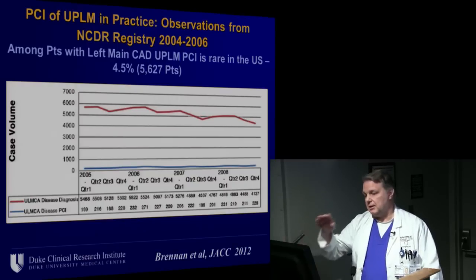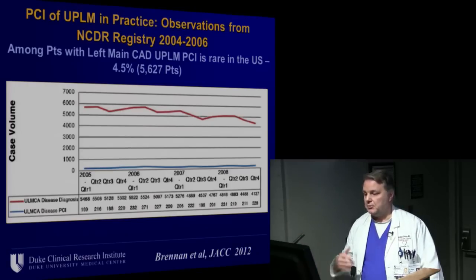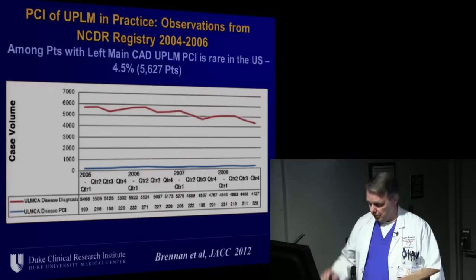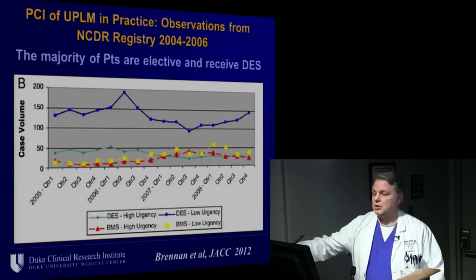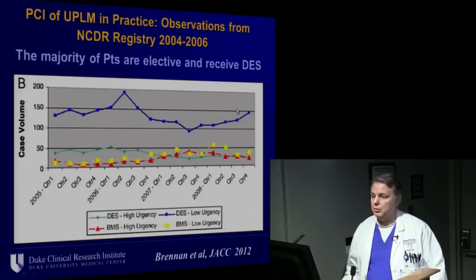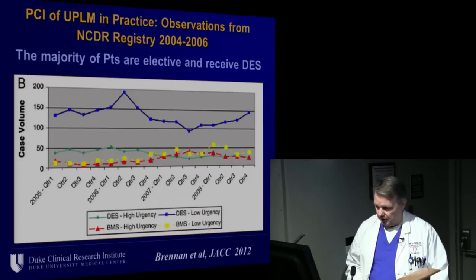You can see here that the case volume as far as detecting left main disease has fallen a little bit as prevention is taking hold, and the blue line at the very bottom of that is the rate of left main PCI, which is very low and stable. Now, if you look at how the patients are treated with left main PCI, the majority are elective patients who receive drug-eluting stents. This is the blue line here. Very few emergency cases, very few cases with bare metal stent. And if anything, this elective use has gone up a little bit over the last several years, but this is a very small change.